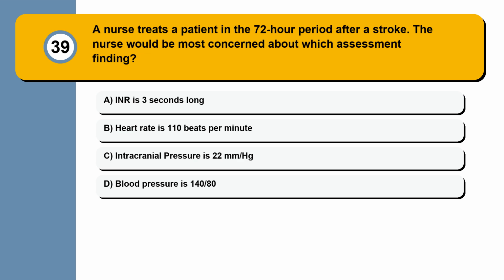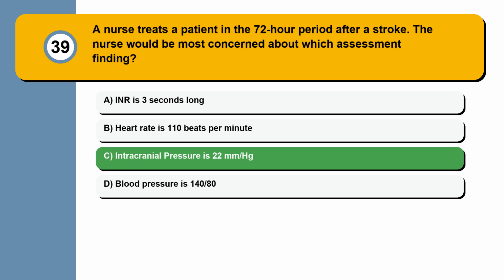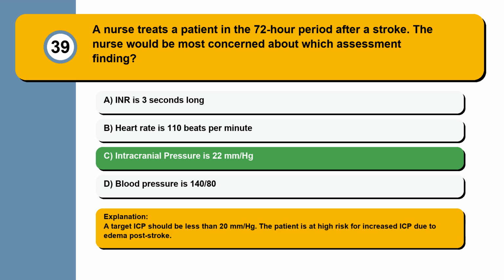Question 39. A nurse treats a patient in the 72-hour period after a stroke. The nurse would be most concerned about which assessment finding? INR is 3 seconds long. Heart rate is 110 beats per minute. Intracranial pressure is 22 mmHg, blood pressure is 140/80. A target ICP should be less than 20 mmHg. The patient is at high risk for increased ICP due to edema post-stroke.